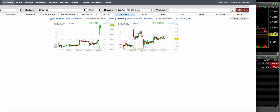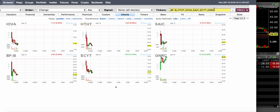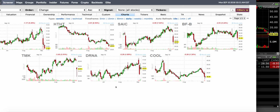GNRC looks pretty good. Alright, so I gotta go and add this GNRC to my names. SAIC, so let's add this GNRC. So they're trying to hold it in front of the 28.50 level, right? See it holding up. So we have GNRC. Across the names, we still have the same names. Don't like any of these names. Top 4 is already here.